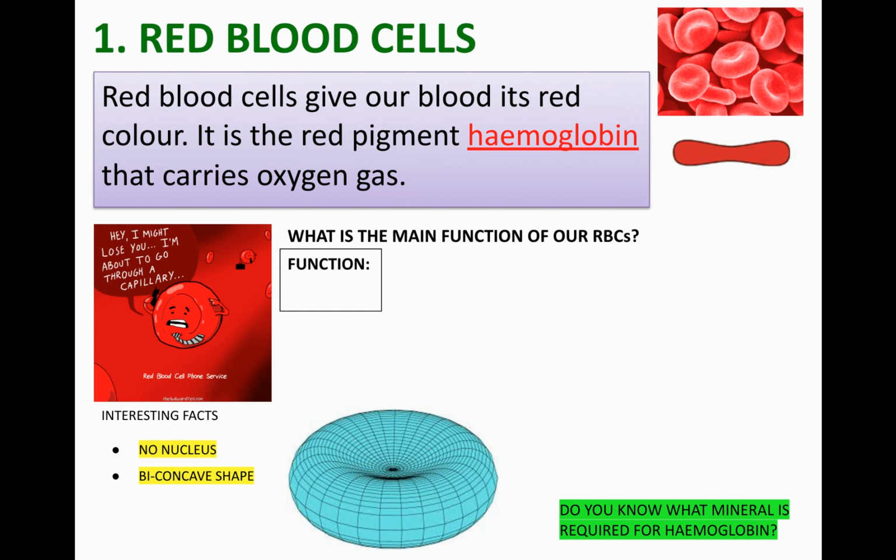So the red blood cells, as you know from yesterday, are involved in carrying oxygen around the body. There are, of course, millions of them inside our blood. They're actually what give our blood its red color, and this is because there is this pigment. We say a pigment is something that gives something color, and it's called hemoglobin.